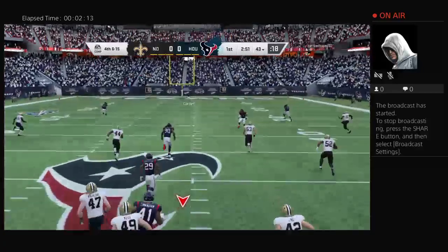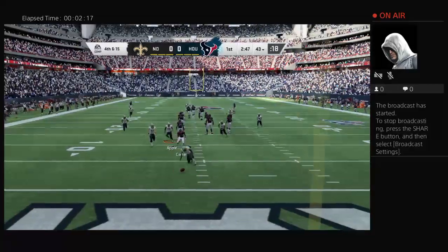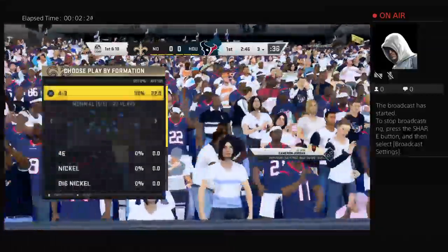And here's Morstead now as he sends this one away. And a great job here. This is going to turn out to be a beauty. This is marked down at about the 3-yard line.